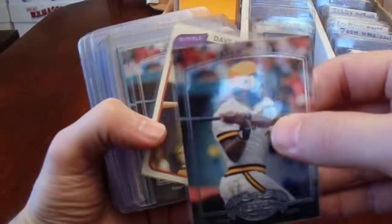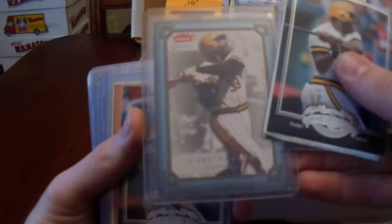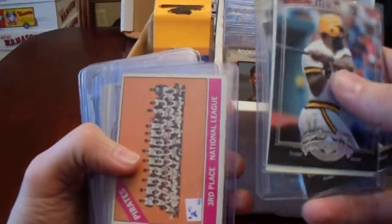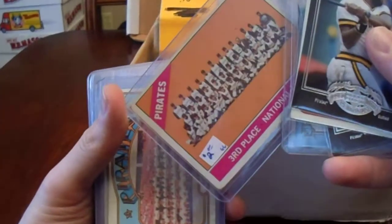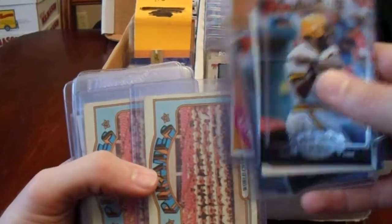And the way that these cards were priced, cards like this in penny sleeves were $1 a piece, so these Dave Parkers would have been $1. This card's in a top loader, so it'd have been like $1 and up. But he was really good about giving deals. So this would have been maybe $2. I don't know about that, but yeah, some nice Pirates cards. I believe this was the 71 team or 71 year.